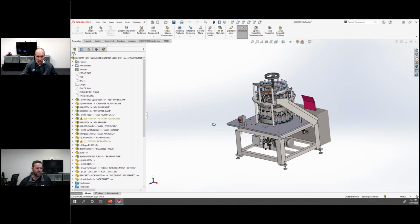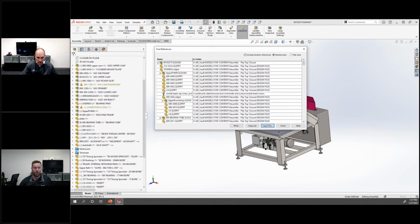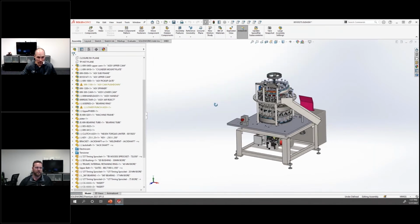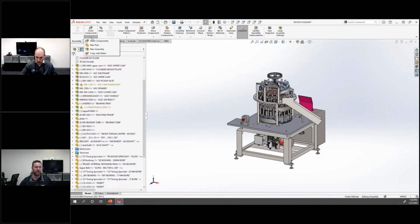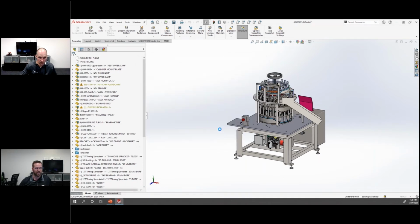So you can see on screen just a typical assembly and a basic feature tree. And by going to File and Find References, this is going to show you or tell you where every single file in this assembly is located on disk. And you can see these all have specific file locations. If I want to add a new part to this, but I don't know if I'm going to end up using it in the final design, virtual component is definitely the way to go. In order to do that, you just drop down the insert components and select new part. Choose the template that you want to use for that. And then it's going to present you with a green check mark.